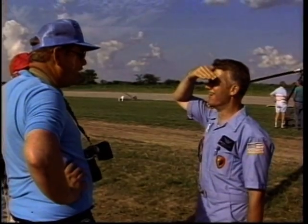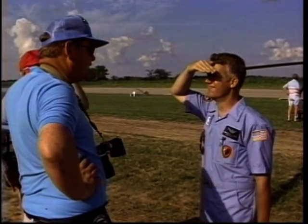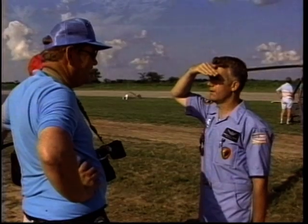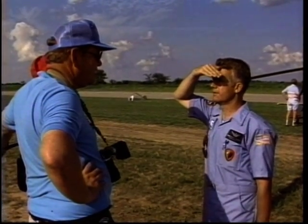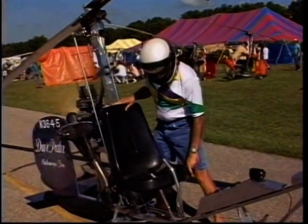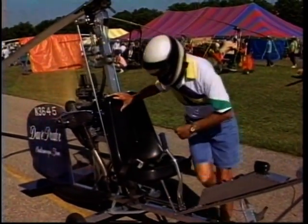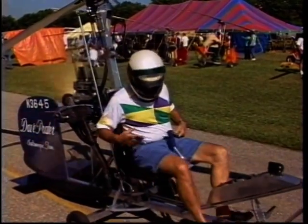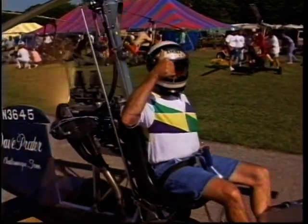Are you looking for something to just take you away from it all? Then come with us. We're going to show you how to spread your wings and get involved in something just for you. Welcome to the world of rotorcraft. This funny-looking machine is called a gyrocopter, and hundreds of people around the world are soaring into the skies to find a new kind of freedom with it.